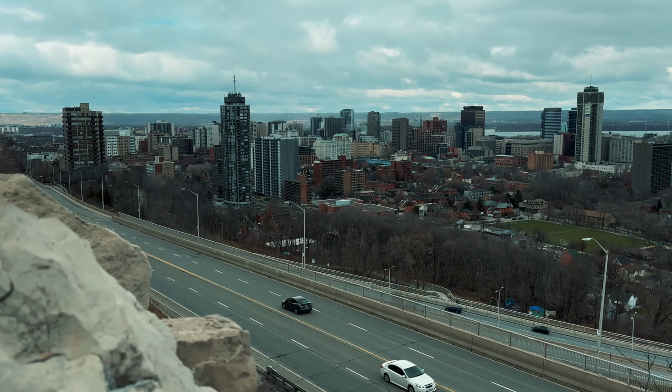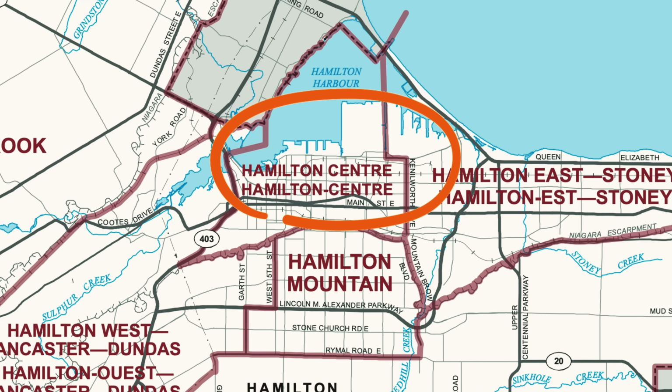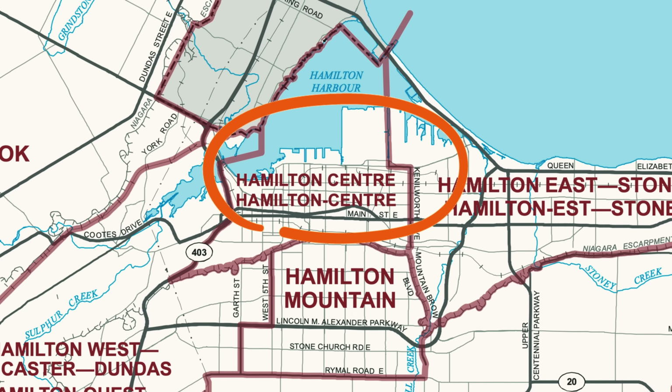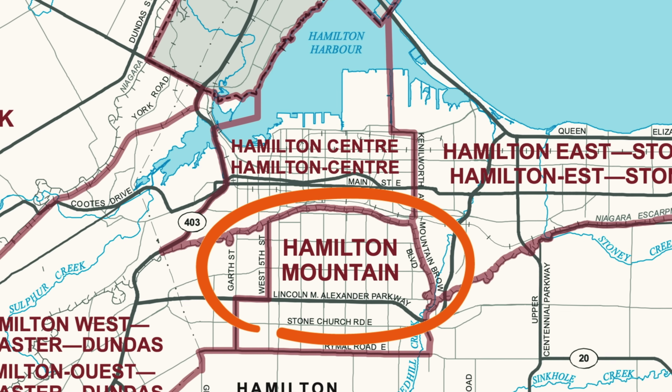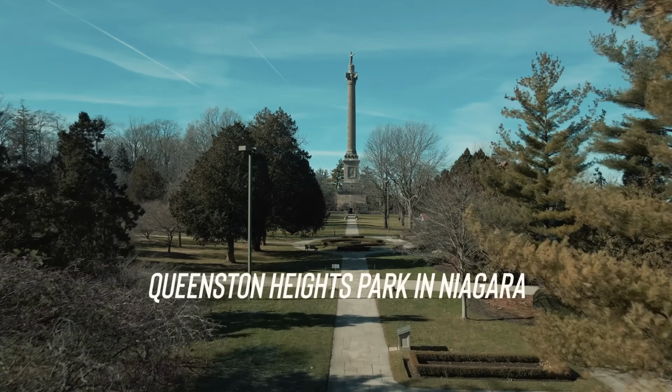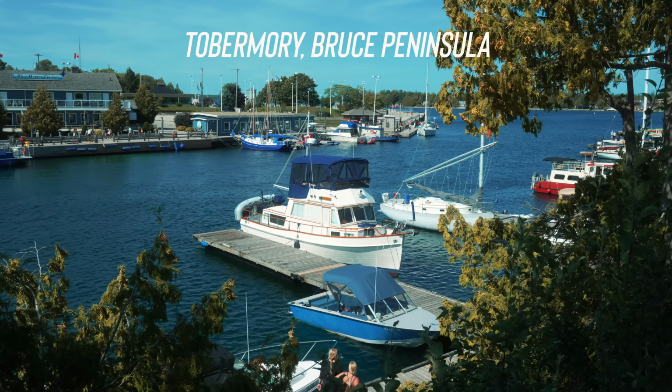So Hamilton is divided into kind of two sections, geographically speaking. There's the area below the escarpment, which is the north part of the city, and that encompasses downtown and the west end and the east end. To the south and above the escarpment is what's known as the mountain. It's not really a mountain, but everyone calls it a mountain. It's actually part of the Niagara Escarpment, which runs from Niagara Falls all the way up to Tobermory on the tip of the Bruce Peninsula.